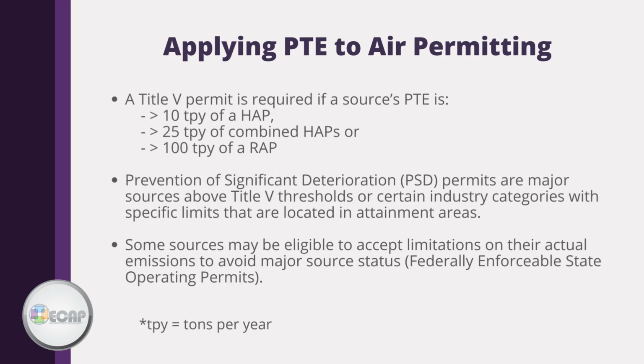Title V permits are required for major sources where the PTE is more than 10 tons per year of an HAP, more than 25 tons per year of combined HAPs, or more than 100 tons per year of an RAP. Prevention of Significant Deterioration, or PSD permits, are for major sources above Title V thresholds, or certain industry categories with specific limits that are located in attainment areas. Some facilities can accept limits on their emissions to keep from being a Title V. These are called Federally Enforceable State Operating Permits, or FESOPs.